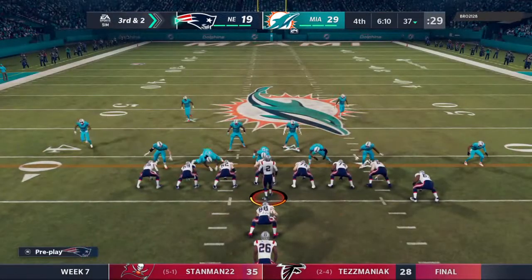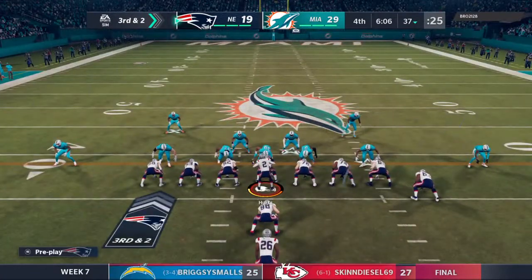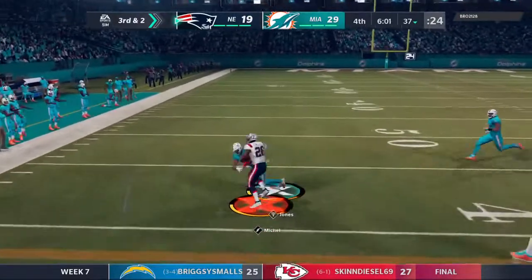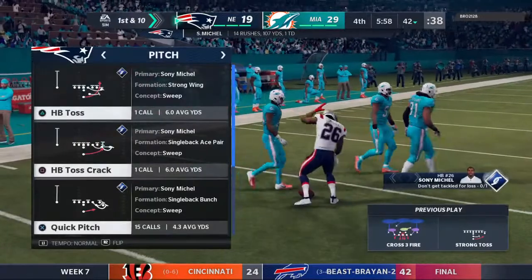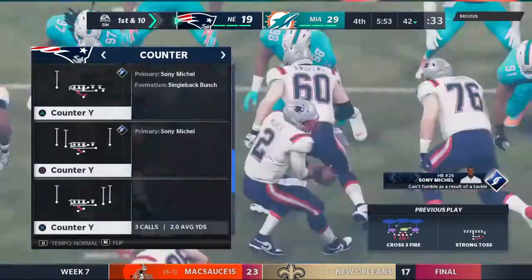A couple extra tight ends in the formation here as they line up 3rd and 2. Again, it's Michel. And he's got the first down yardage before he's brought down at the 42. 3rd down turns to first with that 5-yard pickup.